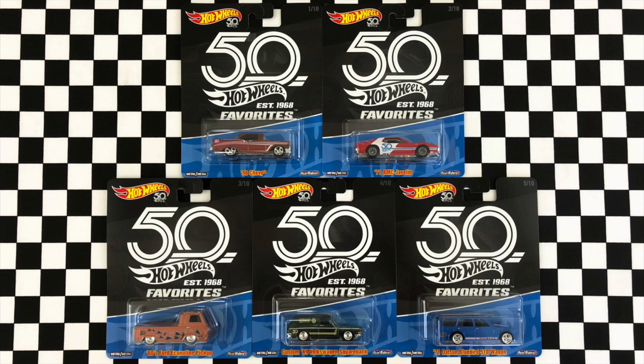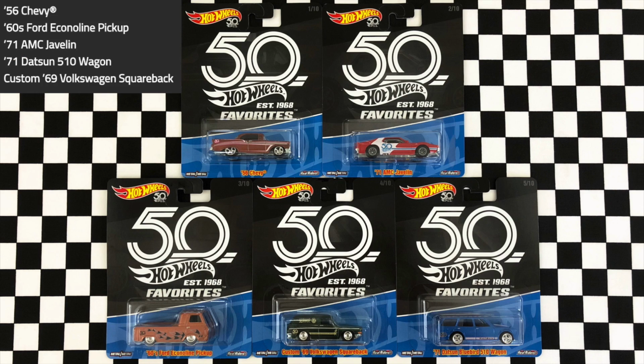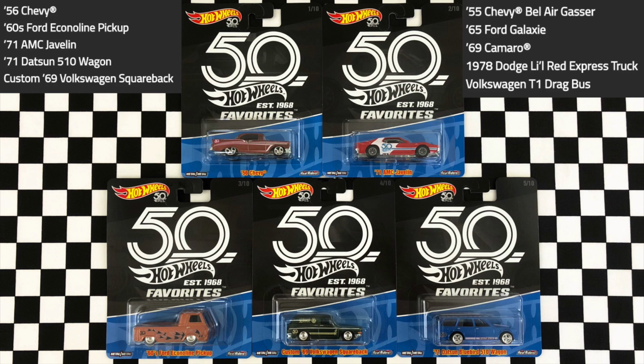What's going on, guys? It's HotDiecast Garage, and today we're gonna open up the 50th anniversary favorites cars that have hit stores so far. The 5 models here are part of Mix 1, and Mix 2 is coming in September with 5 additional cars for the favorites series.